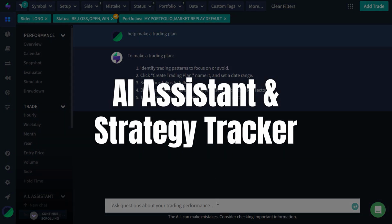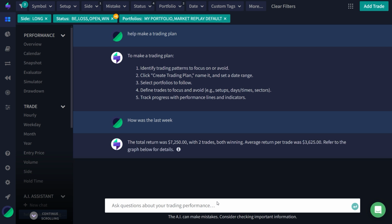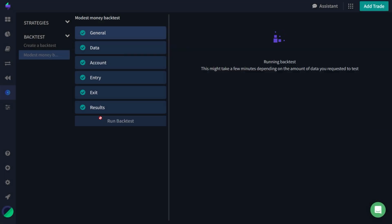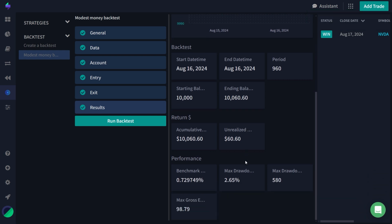One of the most exciting additions is the AI Assistant. This feature acts as a Q&A engine, giving you deeper insights into your trading behavior. It's like having a personal trading coach guiding you through your trading patterns and helping you avoid trading mistakes. Alongside this, the strategy tracker allows you to build a checklist of your trading rules, ensuring that you're sticking to your trading plan. Another highlight is the backtester, a feature that lets you backtest your trading strategies without needing programming skills. Combined with faster analytics, up to 10x quicker, you'll be able to analyze your trades more efficiently, making it easier to spot opportunities and risks in your trading activity.